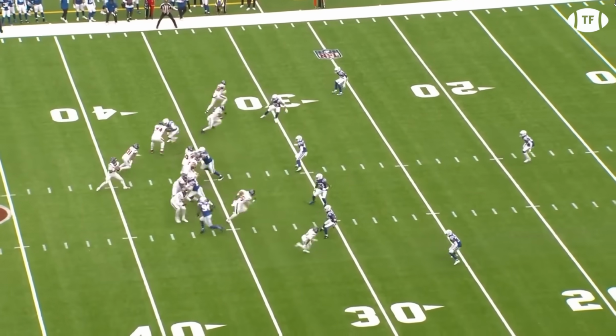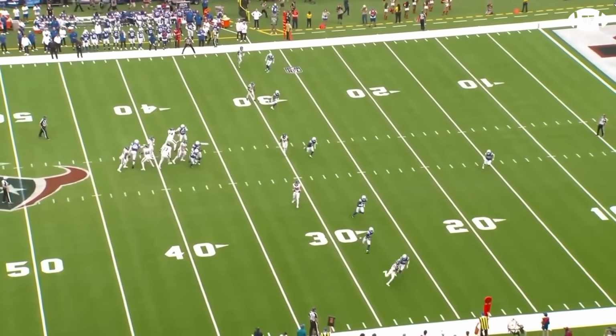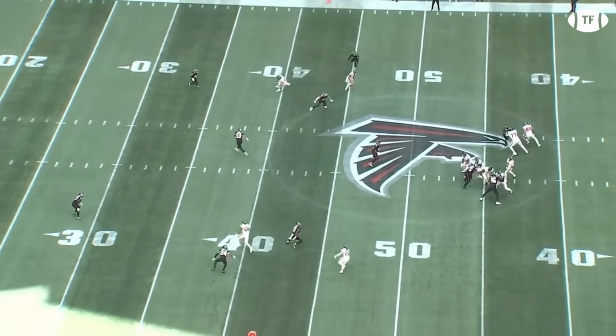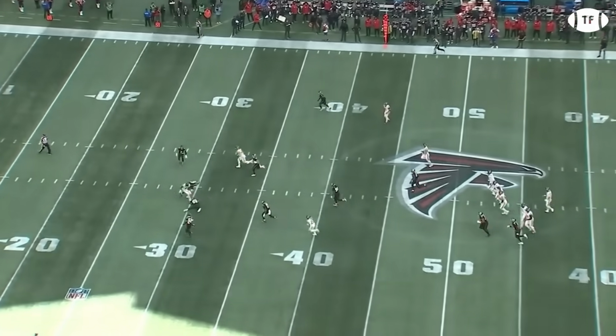Defenses get a lot more complex than this though, and this is probably where I've been most impressed. Staying calm under complex roll coverages, picking the correct read, and firing fast to attack the holes.